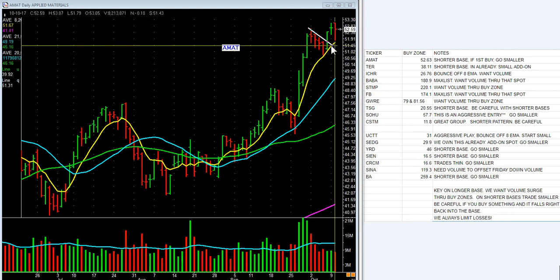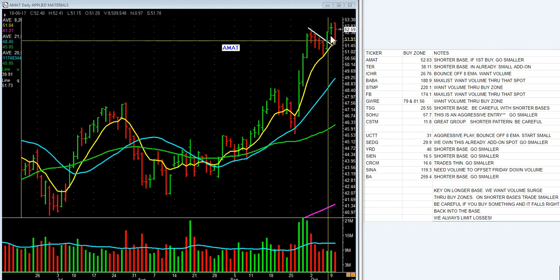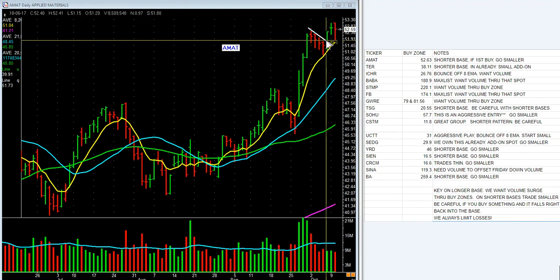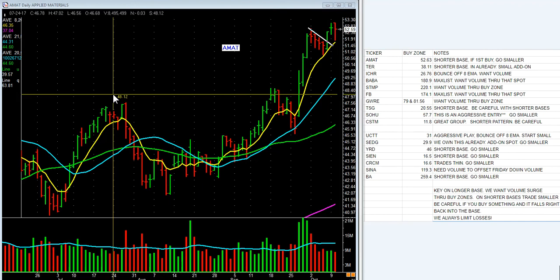Bouncing off the 8-day. Well, guess what? It did it, and it marched up. Not a huge gain, but it marched up. A lot of people play that. If that's not your style, then don't do it. I try to give a couple of different high probability setups.